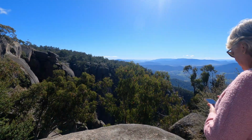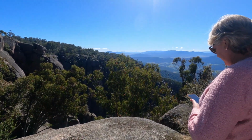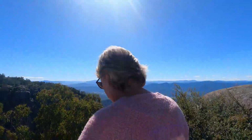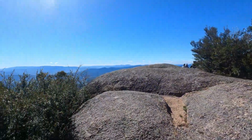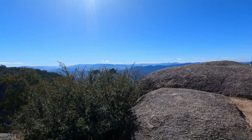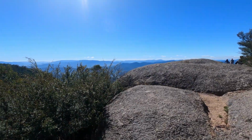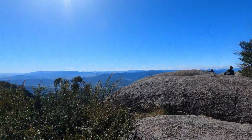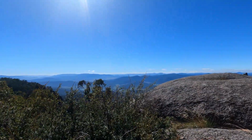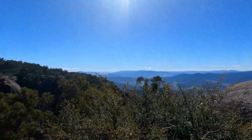So still not all the way up to Mount Buffalo. This is the chalet, and we're 1,300 metres above sea level. Sorry, I just lost my balance. Marriott's Lookout. We've still got about another, what, 1,000 metres to go?